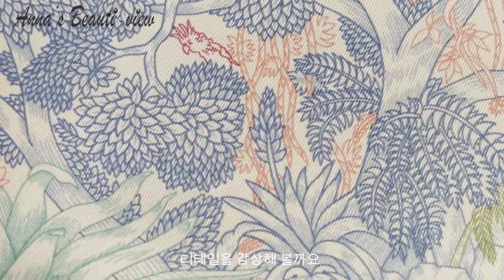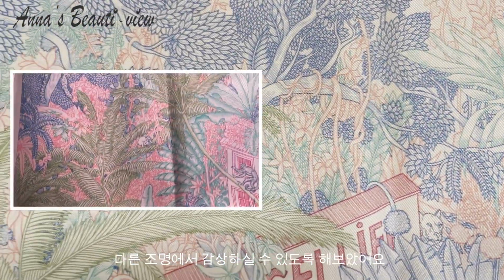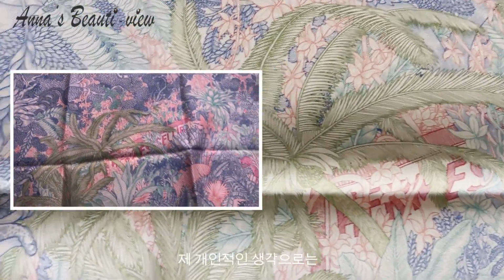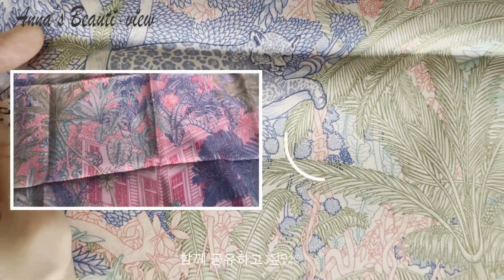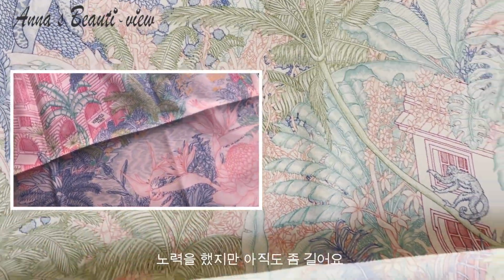Let's see more details. I will show you 2 different videos under daytime sunlight and room light, same as before, so we can compare the colors under different lighting. I will try to make it short, but it is actually a different feeling with a different colorway.